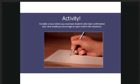All right, so here's another activity where I want you to pause and I want you to consider a topic where you may have students in your classroom who have confirmation bias. How would you go about it as an instructor to encourage an open mind in the classroom? How are you going to put that emphasis on? It's not who's right and who's wrong. It's how are you going to make students see the whole picture?